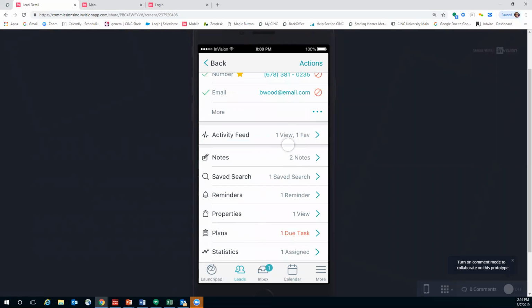Hitting the activity feed, this is just another area where you're able to see their property views. So right here, this person has one view and one favorite. So it's this lead's individual activity on your website. And then of course we have notes, saved searches, reminders.